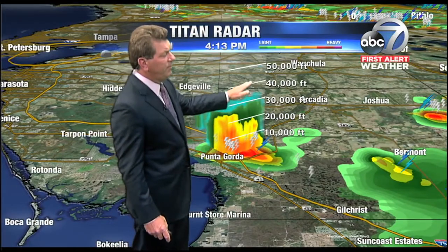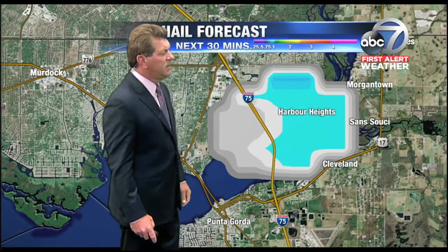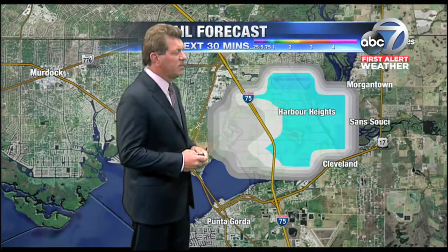It was up to 40,000 feet. Now that's dropped down to 30,000 feet. So that would indicate that it is weakening. There is the possibility of some small hail to the east of I-75. That chance, though, very small at this point.